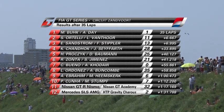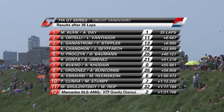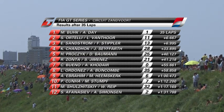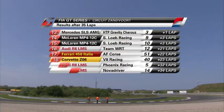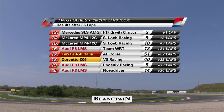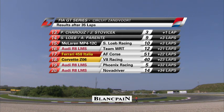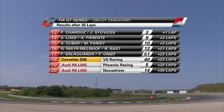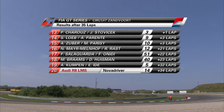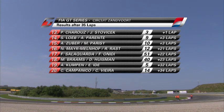Ricardo Zonta and Sergio Jimenez in 6th position ahead of their teammates Bueno and Kader. Shame for Bueno getting that drive-through penalty earlier on, otherwise they could well have been on the podium. Then in 13th place we have the third HTP Gravity Charouz car, Petr Charouz and Jan Stovicek winning the Gentleman's Trophy. Loeb and Parent retiring from the race with 3 laps to go. The same to be said of Andy Zuber and Mike Parisi, or rather they finished 3 laps down, having had to come into the pits with problems. Rast, Onidi, Houseman, Eade and Vieira all out of the race. Cesar Campanico retiring after that big crash down at the first corner.